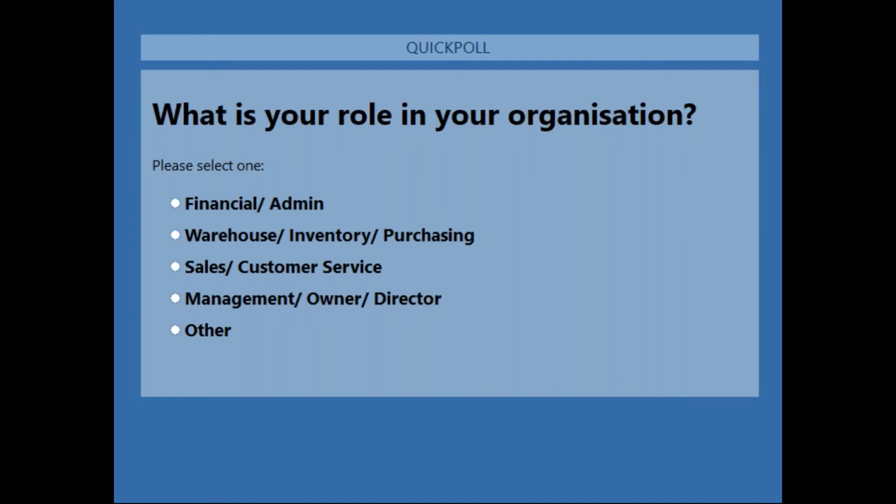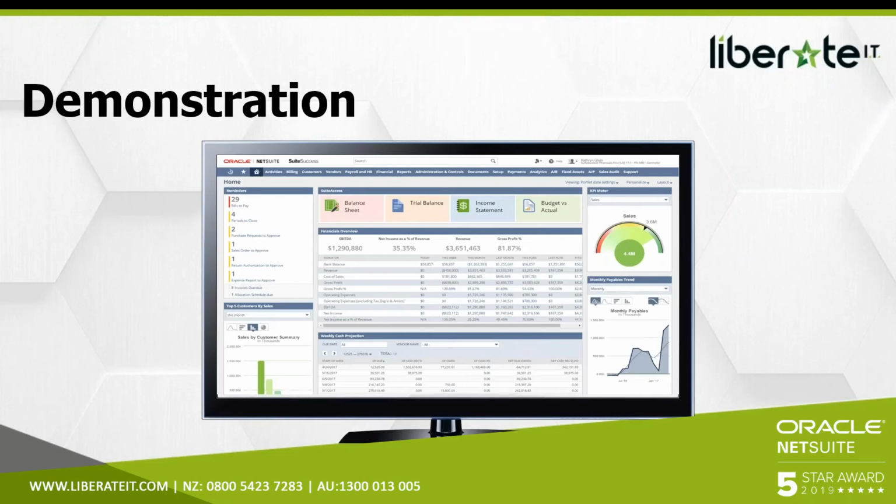Fantastic. Okay, so it looks like the audience we have today is a 50-50 split. We've got half of the audience from the finance admin team, and the other half is sales and customer service. So that's really good to know. It gives us a good indication of the key things that we can take you through in today's presentation. So I'll close that, and then I will hand the microphone over to Michelle.